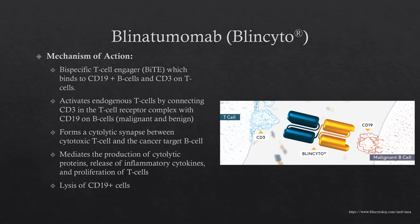So Blincyto, the mechanism of action, it's a bispecific T-cell engager, so that BiTE, which binds to CD19 positive B cells and CD3 on T cells. It activates endogenous T cells by connecting CD3 in the T cell receptor complex with CD19 on B cells, malignant and benign. This forms a cytolytic synapse between the cytotoxic T cell and the cancer target B cell. It mediates the production of cytolytic proteins, release of inflammatory cytokines, and proliferation of T cells. This results in the lysis of CD19 positive cells.